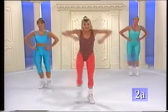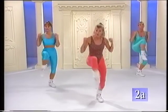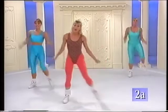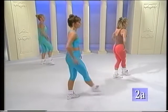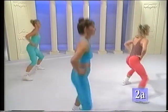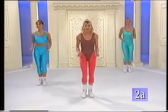Four more. Two more. Step across. Knee lifts. Come on. Pull up. Shoulders down. Use those arms. Four more. Three more. Two more. Double squat. Lunge. Double squat. Ready to march it out. And march. Well done. Are you ready for level B?